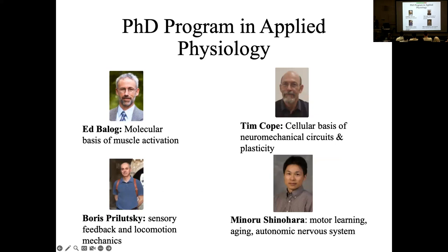So we can start out with Ed Balog, who studies the molecular basis of muscle activation, actually the interface between the nervous system and our muscles. Tim Cope, as we just related, is a dear friend from many, many years ago. We've been through a lot together. It's been a really great ride. He studies the cellular basis of neuromechanical circuits and plasticity. These are just very brief descriptors. They don't do justice to what these people do, but obviously we're just skimming across the top here.